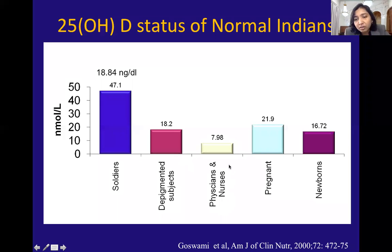So we are continuously sedentary workers, and we usually don't go out in the sunlight, and so we have very low levels of vitamin D. So that is what we need to understand, that vitamin D deficiency is very, very common even in those who are exposed to sunlight. Even if they are exposed to sunlight, vitamin D deficiency is common.